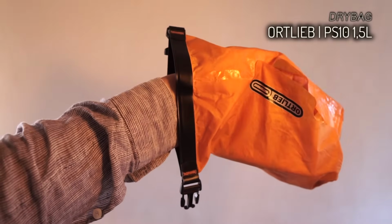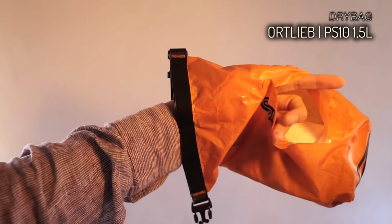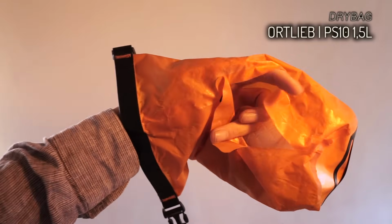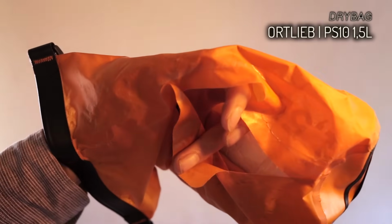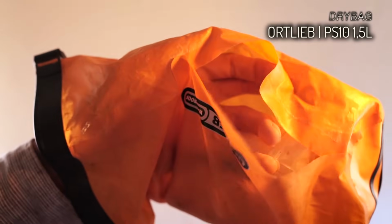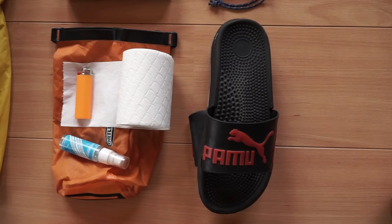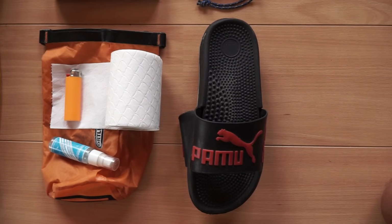Here's a little toilet kit that also doubles up as a fire starting kit. I keep it in one of the smaller ORTLIEB dry bags. Unfortunately it delaminated. I got in contact with ORTLIEB and they replaced it for me for free. So great customer service.